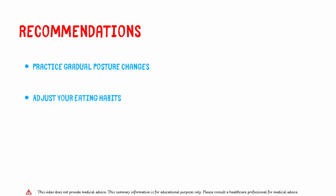Adjust your eating habits. If you experience symptoms after meals, consider making dietary changes. Manage heat and sweat. Limit activities that might cause overheating or excessive sweating, such as hot showers, strenuous exercise, or hiking. Stay well hydrated, especially in hot weather.